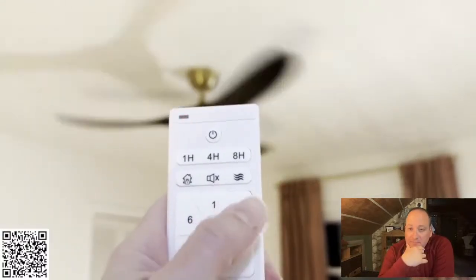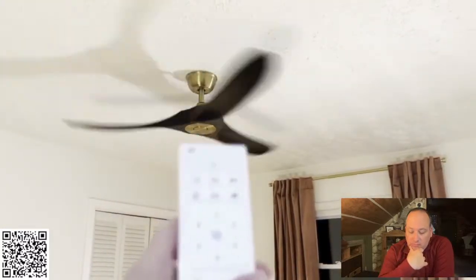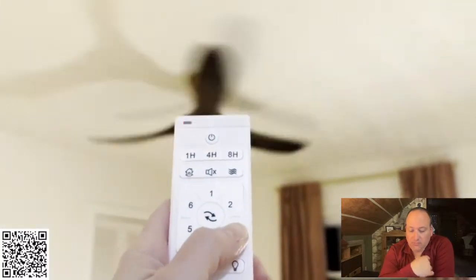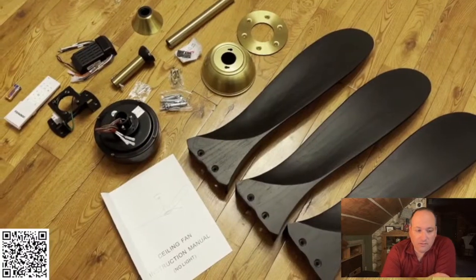styles. The remote control is great because it allows you to control the speed of the fan. There are 6 different speed levels. You can put it on a timer, you can reverse it, and it's just really simple to use.